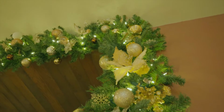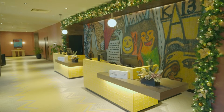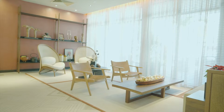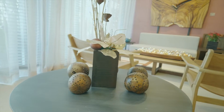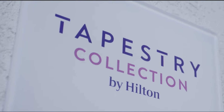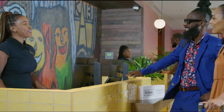We know people like to come to hotels just for the photo op, the Instagrammable moment. I believe our lobby is going to create that experience because everybody wants to be seen, and we need to stand out from everybody else in terms of our holiday decoration.